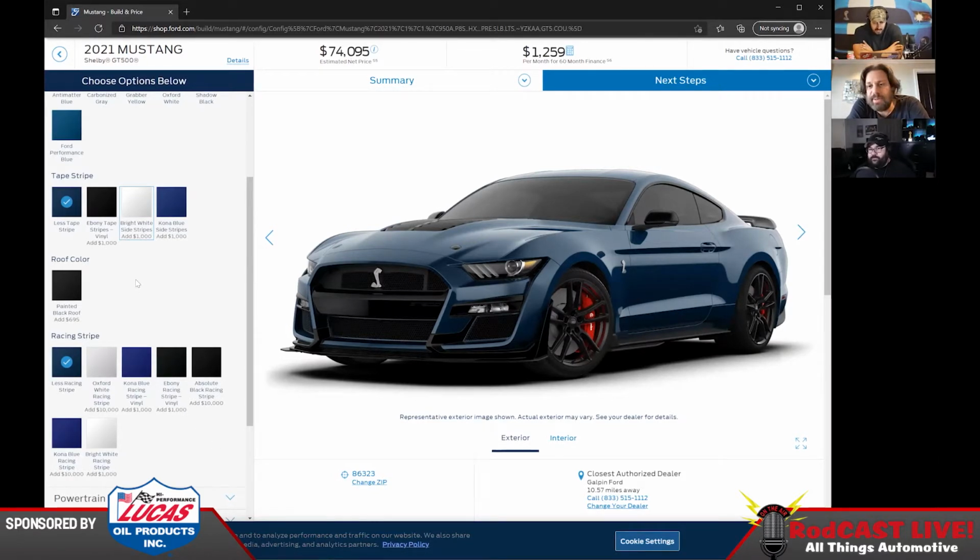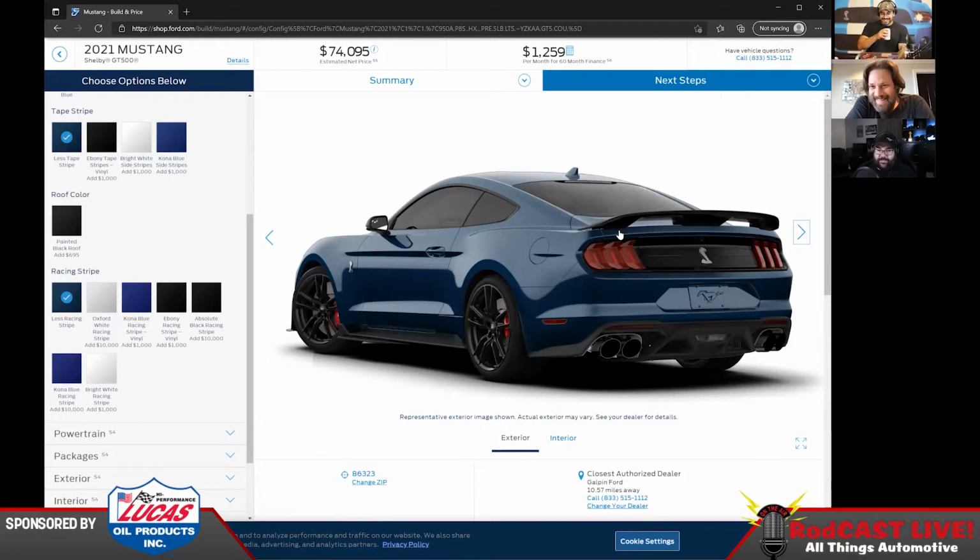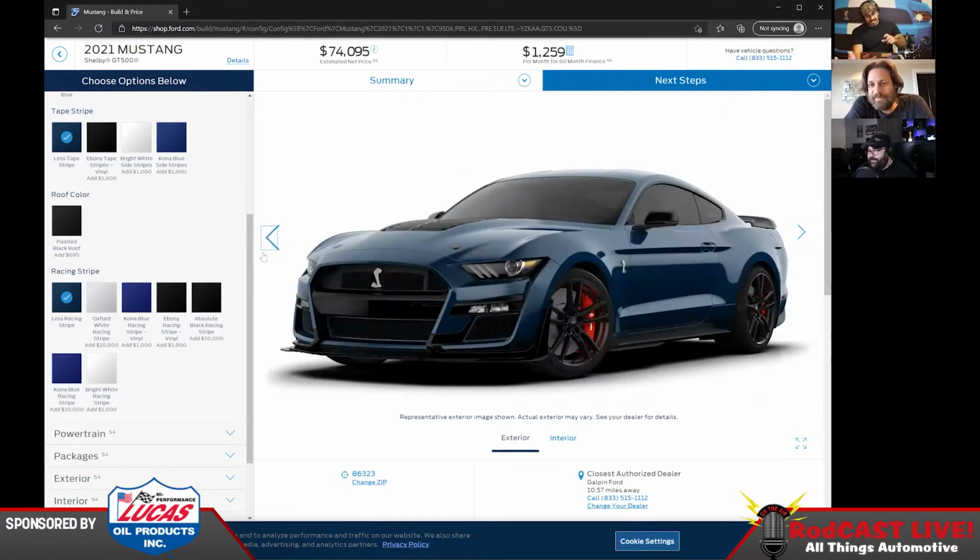You know what this thing needs? A big wing, a giant spoiler. It has one. Look, it's the swing, as they call it. I think you're going to get one, Vinny, as soon as we check the carbon fiber track pack or whatever. No, but they do it right. It's just like a little Gurney lip.